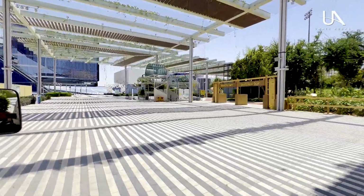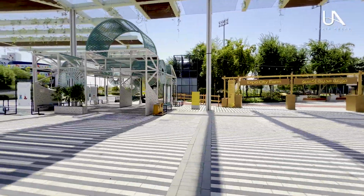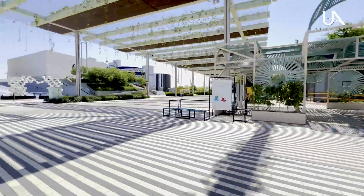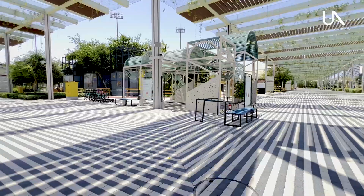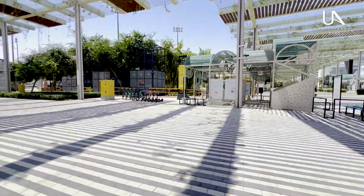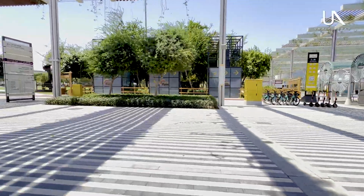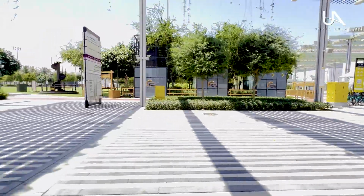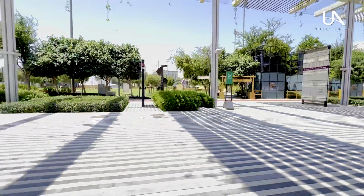This is interesting. And then this is all connected with the Al Wasl Park, which in the evenings has a lot of activities to do for kids as well. Especially in the evenings, we have lots of families coming here. Sometimes we have food trucks all around. We have activities in terms of sports. So there's a lot to do in Expo already in the parks we have today.